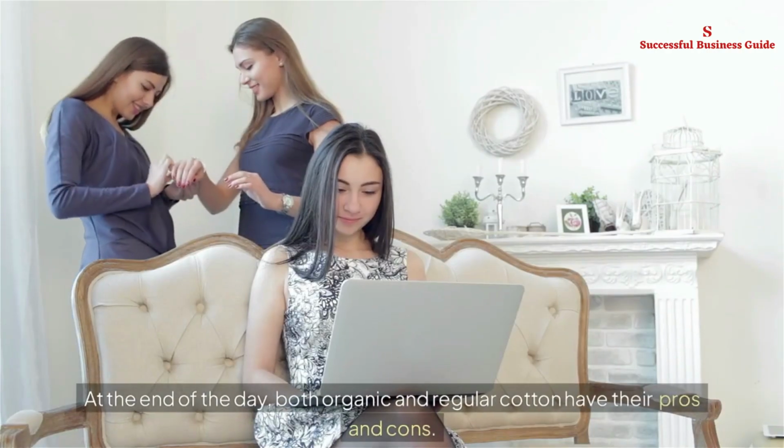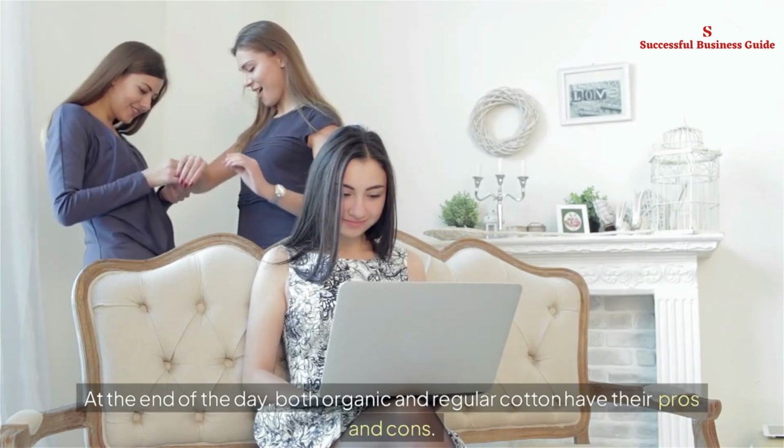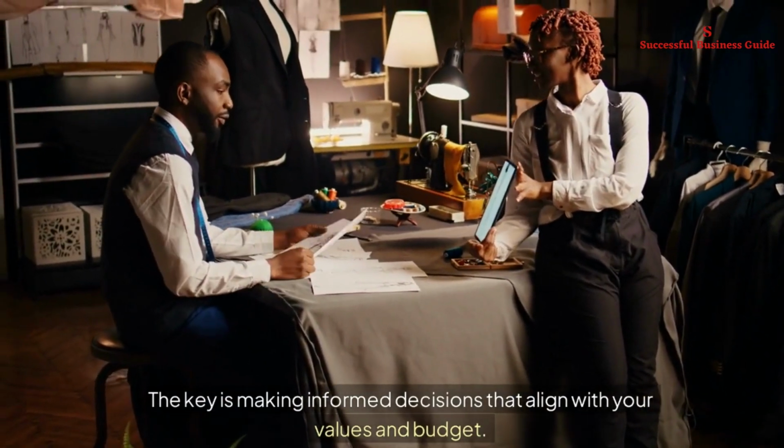At the end of the day, both organic and regular cotton have their pros and cons. The key is making informed decisions that align with your values and budget.